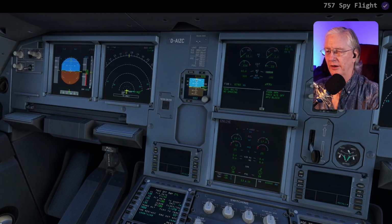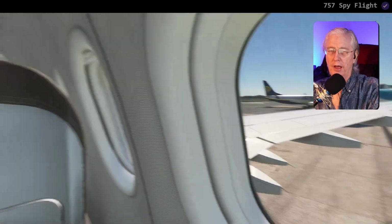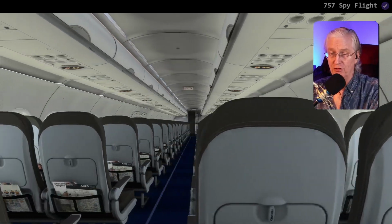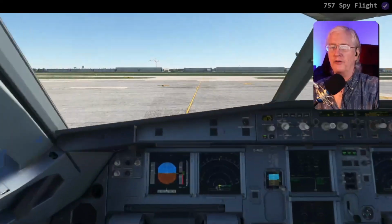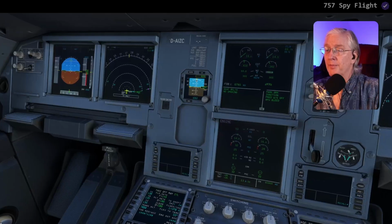That's a little loud. EJ240, ready for push and start. And we're getting a good start on this engine. The cabin in this airplane is really extraordinarily done, and we have such great frame rates through it. I don't think it actually models a first-class cabin. I can live with that. I mean, not that big of a deal.